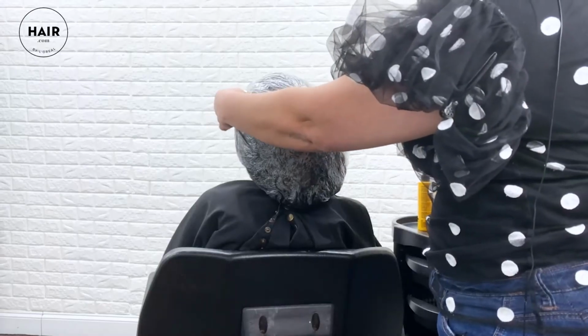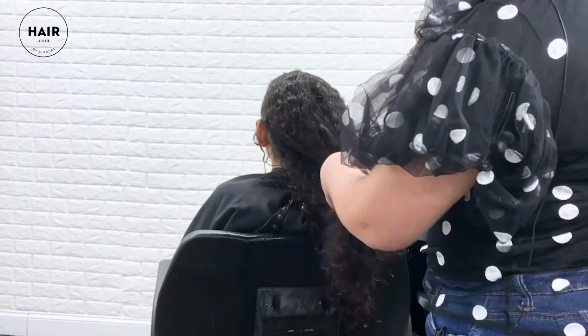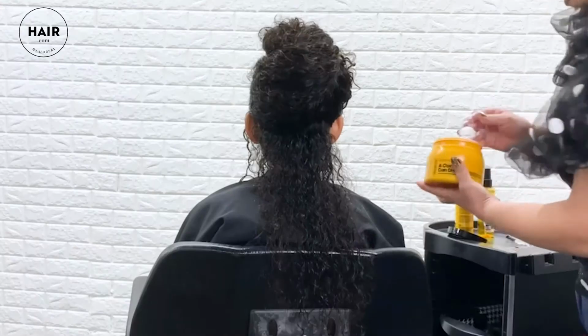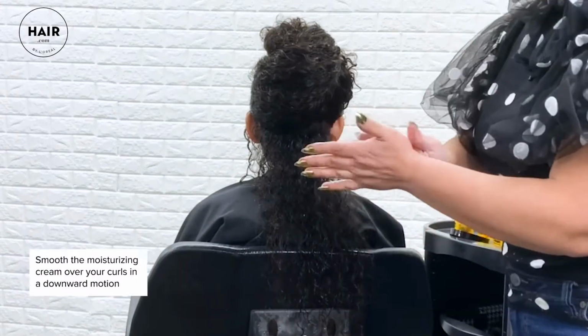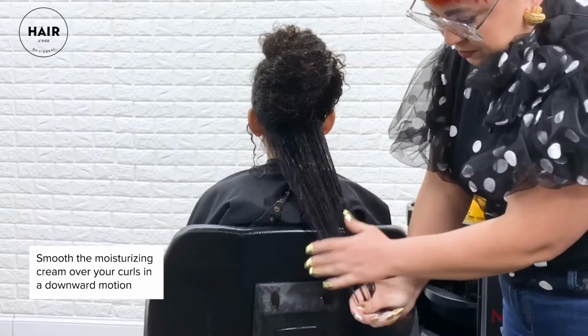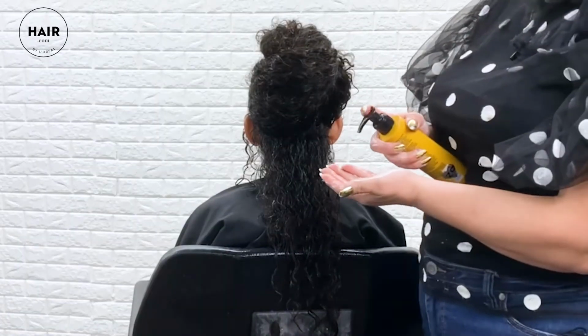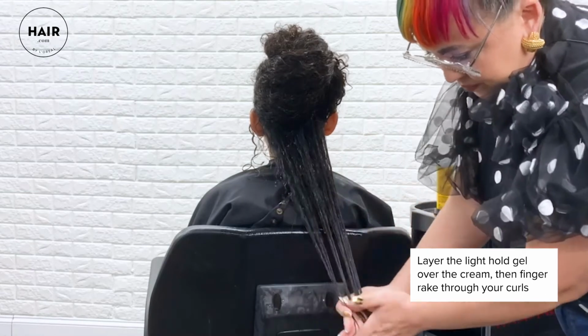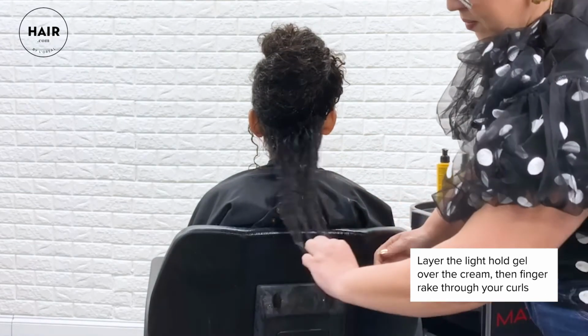So we're going to start by removing your shower cap, and I'm going to divide the hair and start working from the bottom to the top. I'm going to take about 1 to 2 inch sections, and I'm going to start applying our moisturizing cream in a prayer hand method, taking a small amount, working from the top all the way down to the ends. Then I'm going to overlay our light hold gel in the same way, in a prayer hand method, and then I'm going to finger rake and shake your hair.